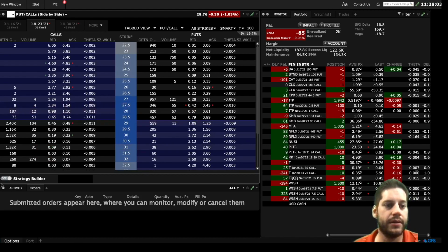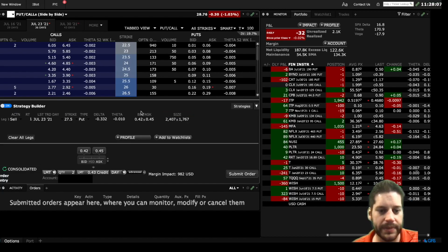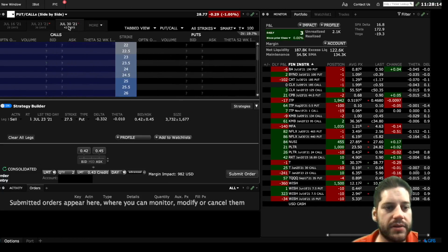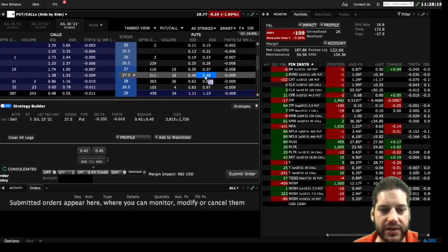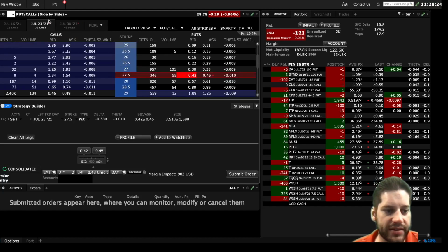at this price. Another thing I like to do on Interactive Brokers is turn on the strategy builder, and it'll let you see the margin impact pretty quickly. But let's take a look at July 30 real quick. 27.50. So waiting an extra week only gets me like $3 extra. So I think I am gonna go with July 23rd.